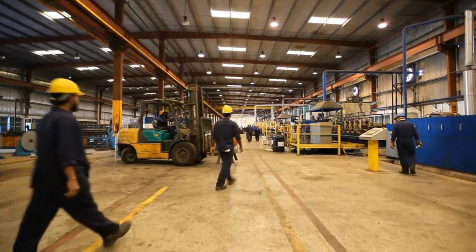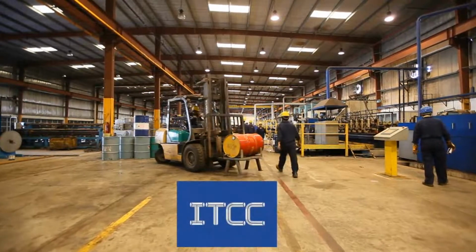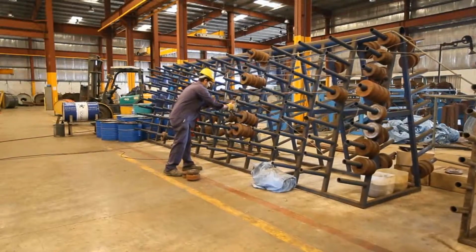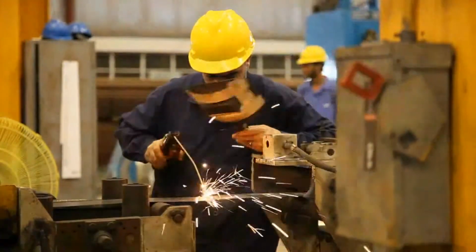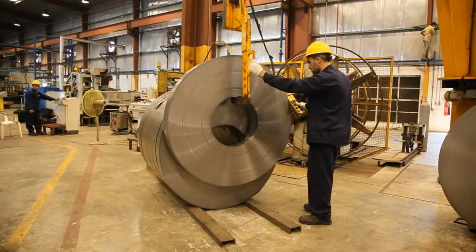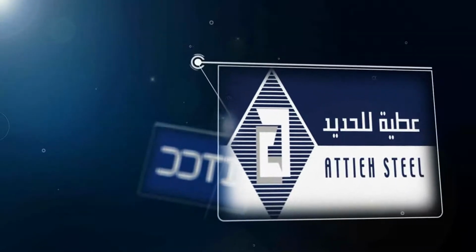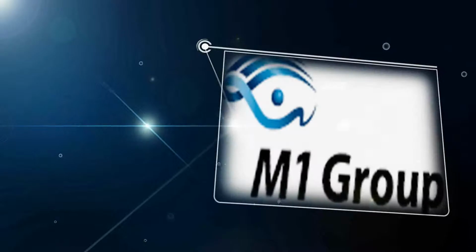International Tube and Conduit Company, also known as ITCC, is a leading manufacturer of galvanized steel conduits in the Kingdom of Saudi Arabia. Located in King Abdullah Economic City, 130 kilometers north of Jeddah, ITCC is a foreign investment, limited liability type of company. Its shareholders include ITEA Steel, CPC Group, and M&M Group.